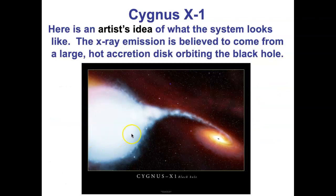Here's a sort of a painting of what we think this thing actually looks like if you could get up real close. Here's the blue supergiant, and there's some mass transfer siphoning off the star, falling into an accretion disk around the black hole. As that gas is spiraling in toward the black hole, it's heating up to a few million Kelvin, and it's this superheated gas in the accretion disk that's the X-ray source. That's where all this excess X-ray radiation is that you can see in your X-ray telescopes.